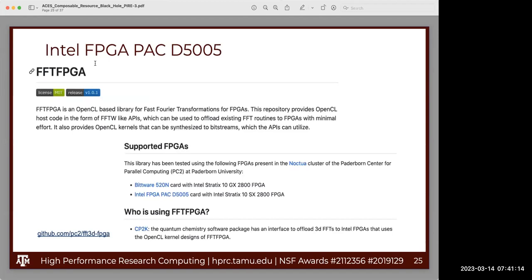So as an example of some of the things that have been designed for the Intel FPGA, fast Fourier transform is always a strong focus. Runs very quickly on the FPGA. CP2K has a plugin for running the quantum molecular dynamics using the fast Fourier transform algorithm on the FPGA. So it offloads it to the FPGA.